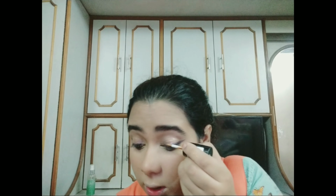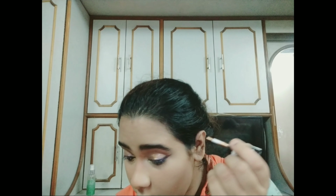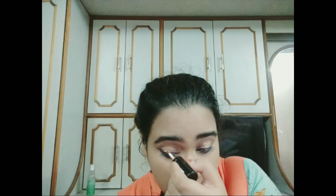I used this shade all over my lid, Starlette Glitter. Now I'm using this shade. It's called Summer Solstice. I'm applying a tiniest amount here and here. Done.